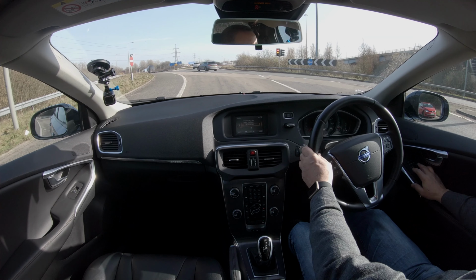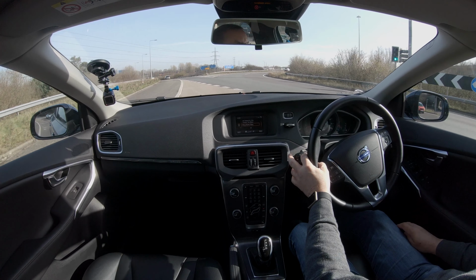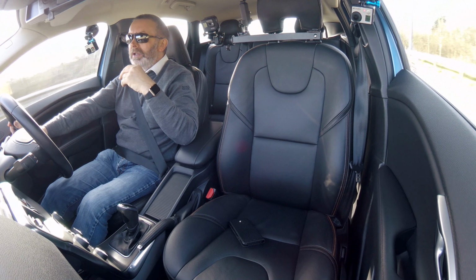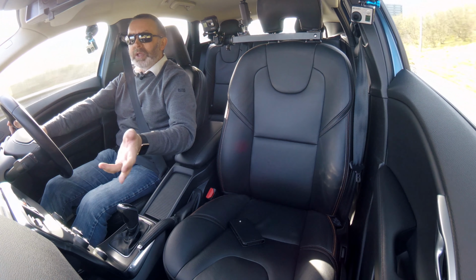Electric window switches here, your electric mirror switches there, global lock-in just there, as you can hear. We've got reversing sensors, high pressure headlamp wash. With it being the Cross Country, it's slightly higher than the normal Volvo V40.